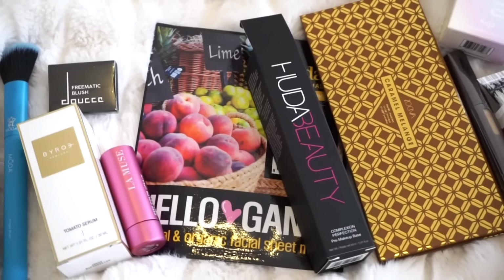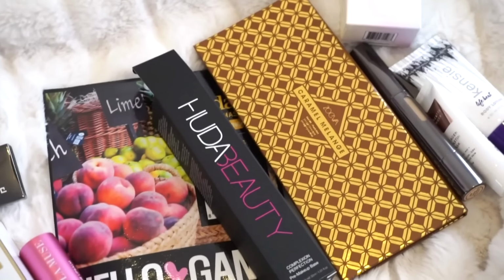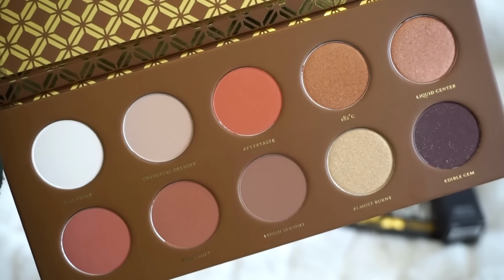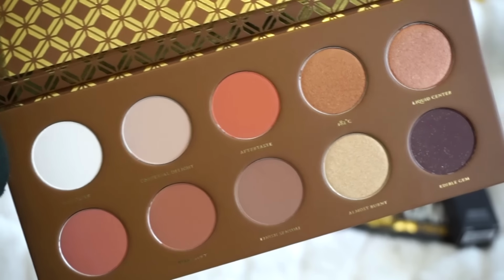We also got the Huda Beauty Hydrating Primer, which I'm so excited about. We also got the Zoeva Caramel Palette. And then here's what the palette looks like. We mainly get mattes and a few metallics. I love the color story. It's simple, but you could do a lot with this, you know?